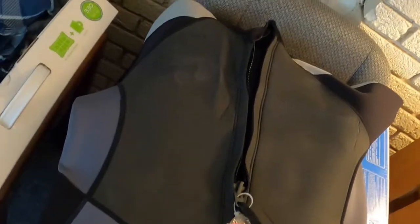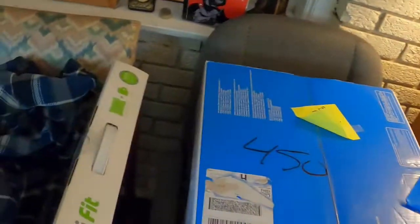Outrageous. But I paid $7 for this, and there's not too many wetsuits on eBay that I could find, but they're going for pretty decent money. I'm looking at probably getting about 30 bucks for that, and it should ship pretty easy.